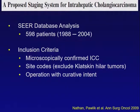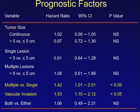Now, after the sixth edition came out, there was a study looking at the SEER database, looking at 600 patients from 1988 to 2004 who underwent resection of intrahepatic cholangiocarcinoma. Now, based on the talk we heard yesterday, the inclusion criteria of site codes, which supposedly excluded Klatskin tumors, may be problematic, as we know that that last code came out in 2003. Nevertheless, this was viewed as a large 600-patient series of intrahepatic cholangiocarcinoma.